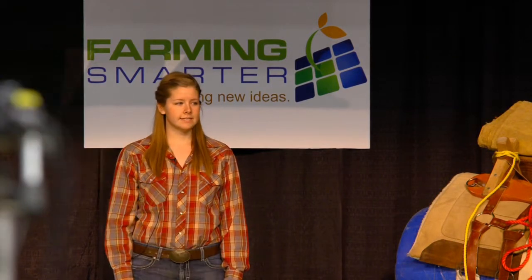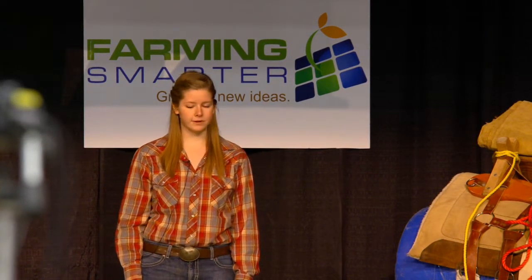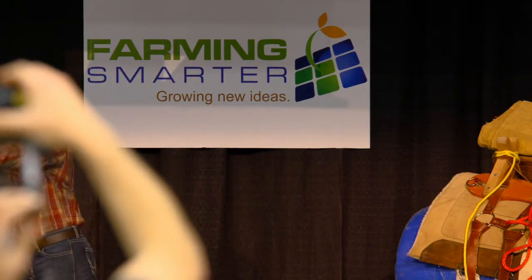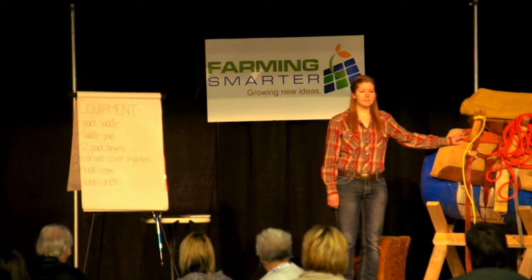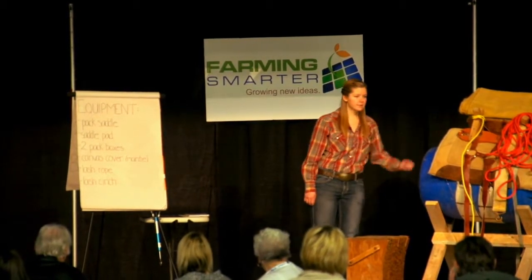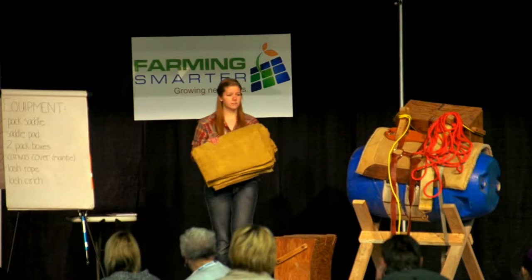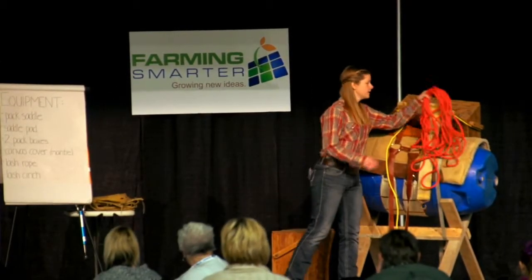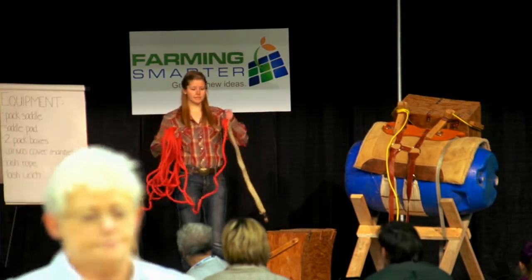But before you get into tying your one-man diamond hitch, you're going to need to saddle your horse and prepare your load. The equipment you'll need consists of a pack saddle, this one is called a sawbuck, a saddle pad, 2 pack boxes, a canvas cover, also known as a mantee, a lash rope, which will be used to tie your diamond hitch, and a lash cinch.